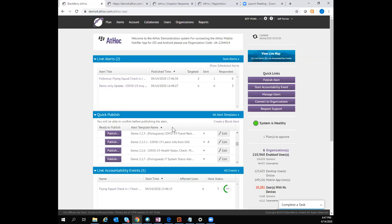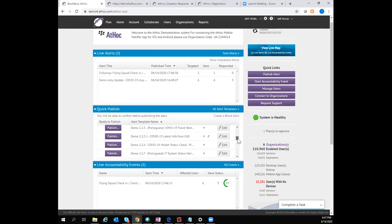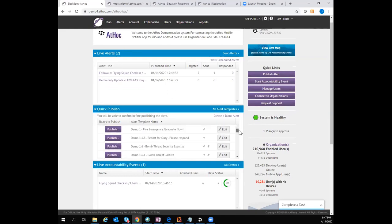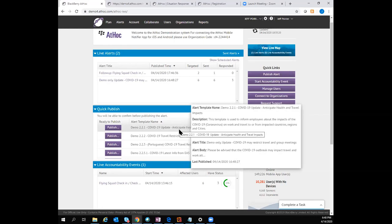So without further ado, I'll go in and show you the different kinds of alerts we can send. I have here different types of alarms. I can send things about a crisis or an emergency like a fire, bomb threat, and so on. But let's talk about sending something that's the order of the day, like an urgent message about the current pandemic.